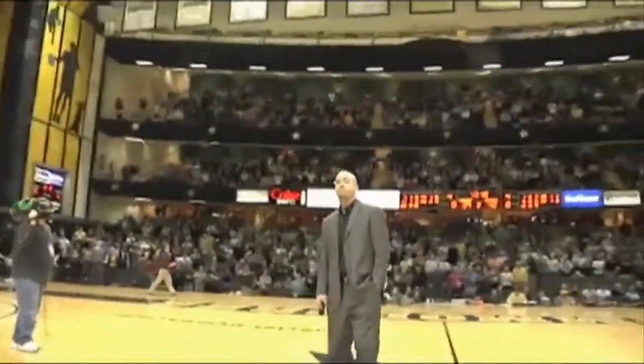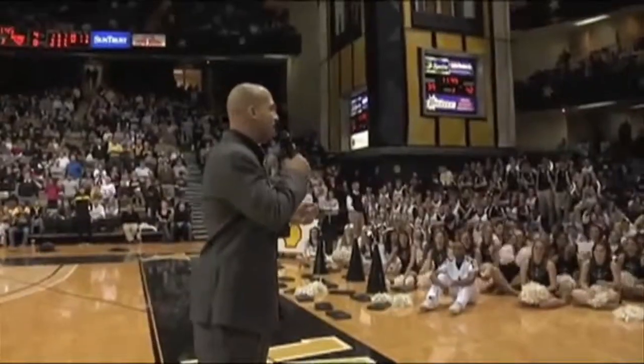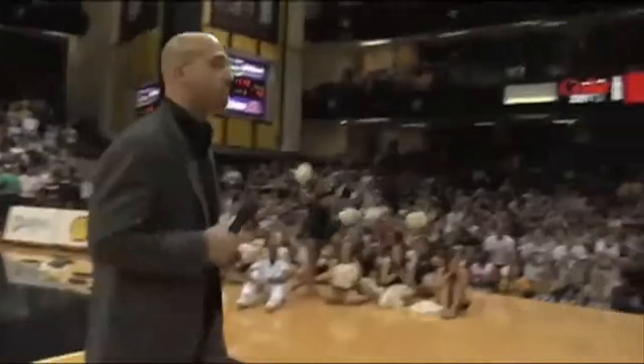We all know the Commodore Nation is in full basketball mode right now, but new football coach James Franklin took center court to get everyone excited about the future of Dores football. We're going to succeed. Go Dores!